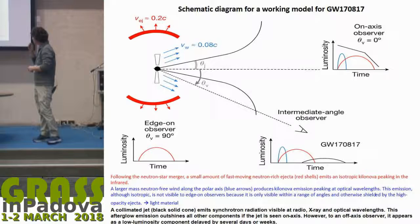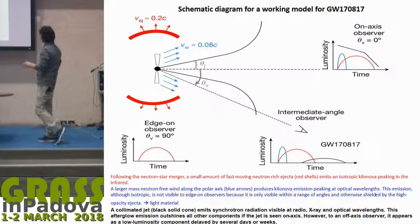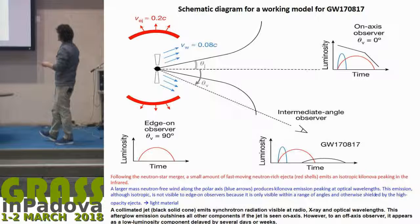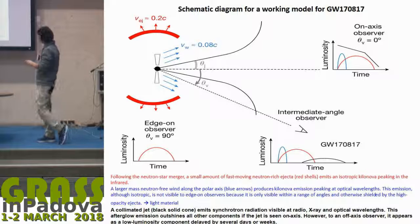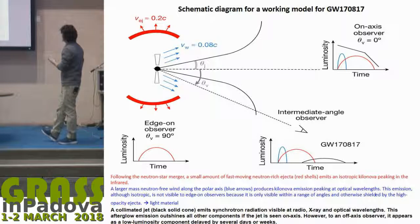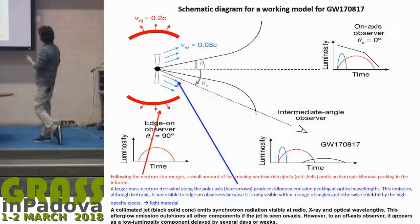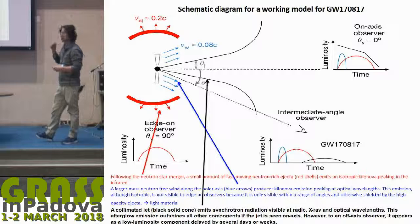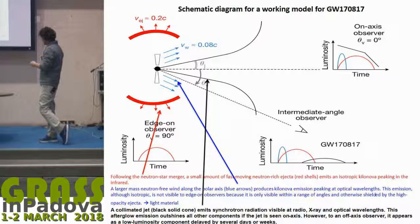So if we put together the results from across the electromagnetic spectrum, you have the observer on edge at 90 degrees. Right after the neutron star merger, you'll see a neutron-rich ejecta that's isotropic, that peaks in the infrared. And looking down the polar axis for the kilonova, the emission will peak in the optical. And for the collimated jet, if you're looking down the jet, you'll have synchrotron emission at X-ray, radio, and optical wavelengths. And typically, for most GRBs seen, this emission will outshine all the other components. And so the other components then won't be observed.